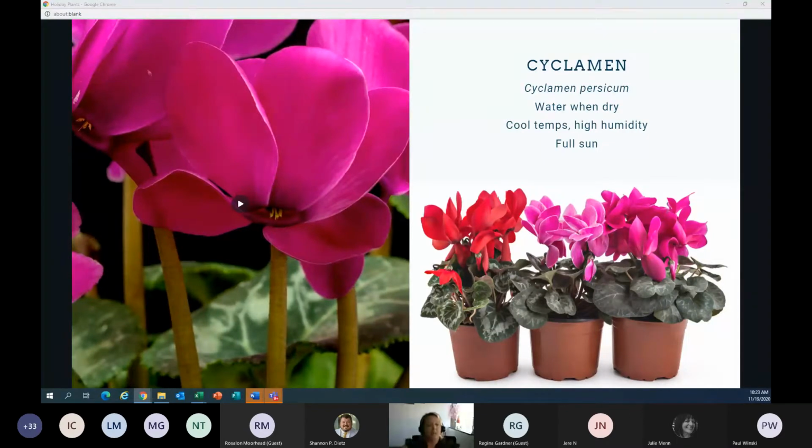The other really great thing about these plants is that they are really prolific bloomers until about April. So when you're purchasing these, definitely take a look and try to get ones that have a lot of blooms.